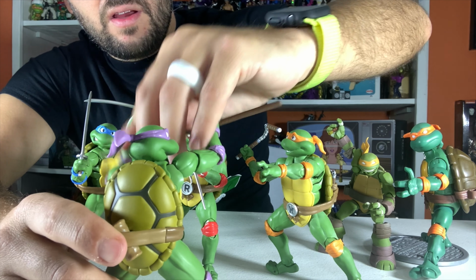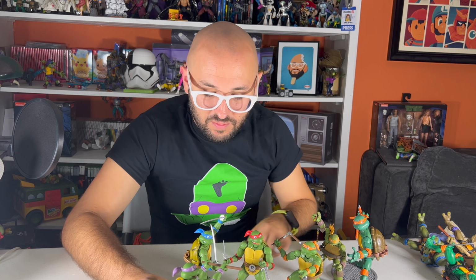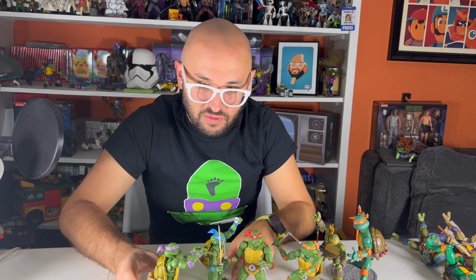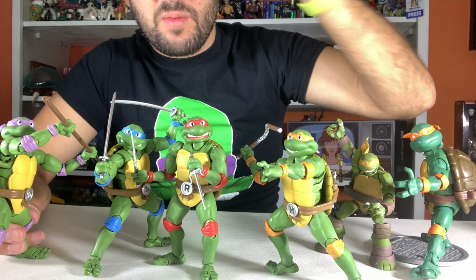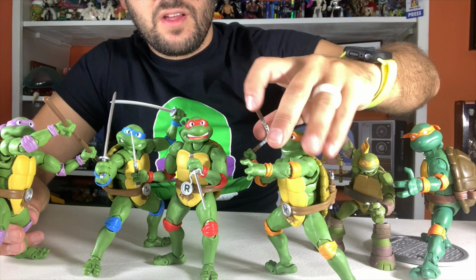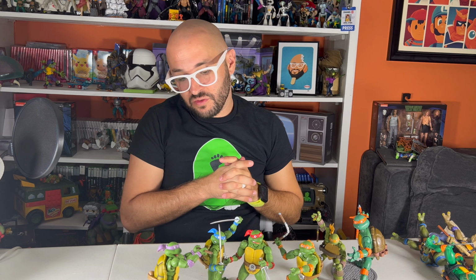But yeah, I don't know. Something about these figures I just don't really care for too much. I like them. I'm not going to get rid of them. So before you start asking, no, they're not for sale. Michelangelo is definitely my favorite of the bunch. I like this action nunchuck. But something's just not there for me with this, and I'm not really sure what it is.